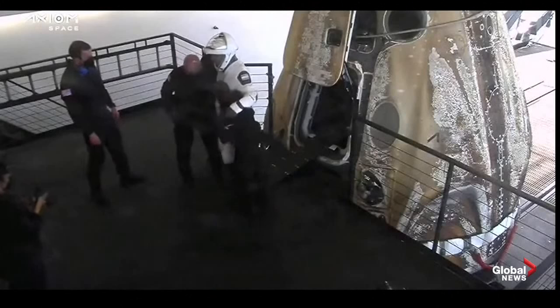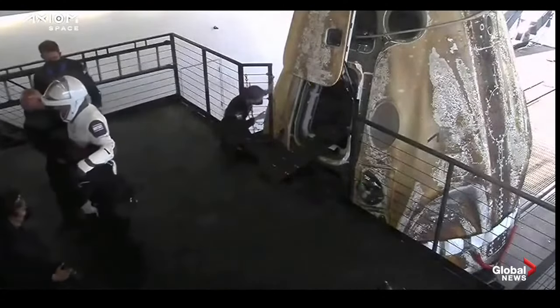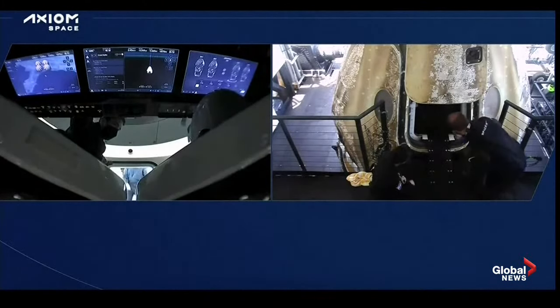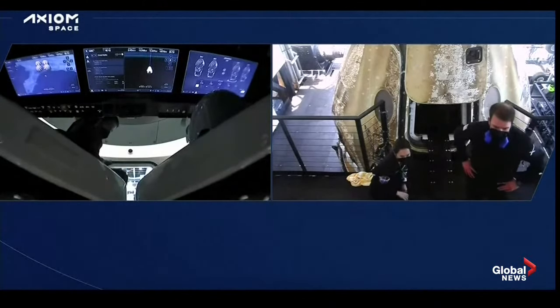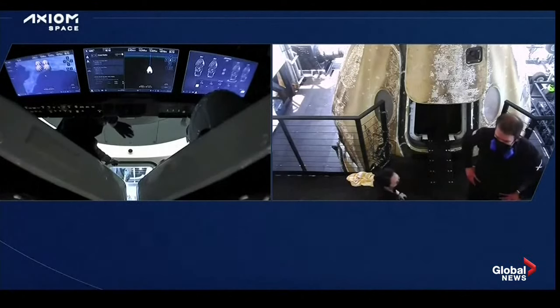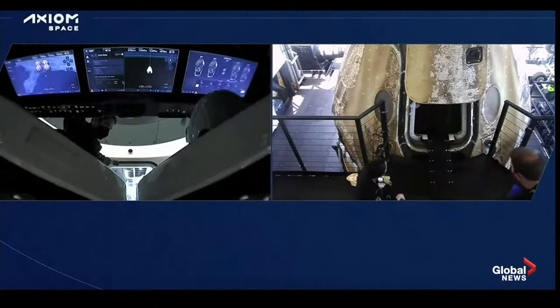It's quite the readjustment coming back down to Earth. Regardless of how long you're up there, obviously the longer you are, the more difficult the transition can be. But even after the 17 days that they were in microgravity, that's still a pretty significant change on the body. Yeah, it certainly is. So it's pretty amazing to see them just take those steps and begin that reacclimation process. Exactly.